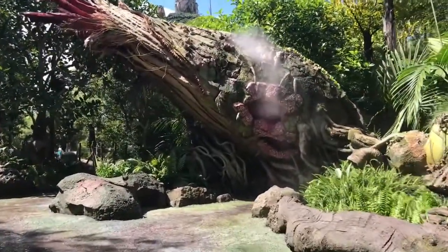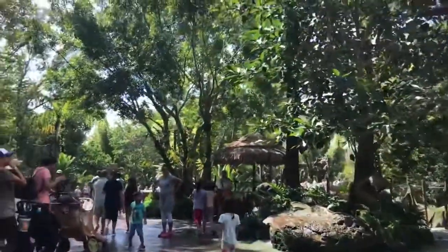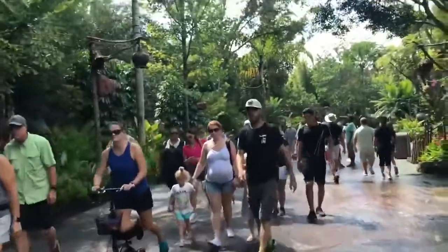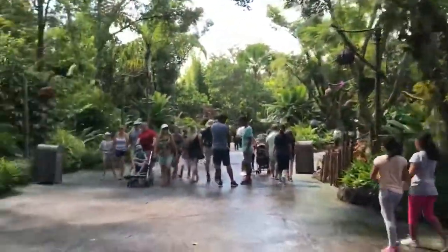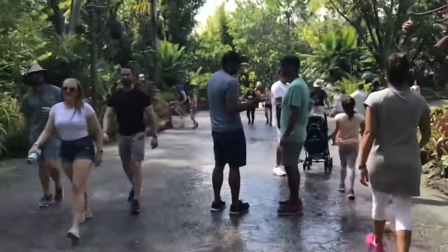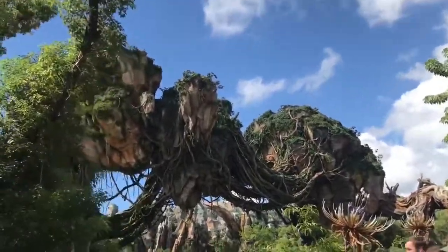Get our first look at Pandora. Wow. Pretty neat. Crowds are not horrible, but there's still a lot of people here. We'll find another way to let you know how you did Everest. Nice here. It's hot. It's humid. Floating mountains. Oh my god, there it is.